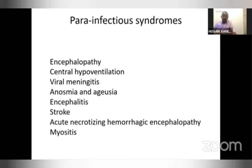And acute necrotizing hemorrhagic encephalopathy, which I think is the most dangerous and fatal complication of coronavirus. There's one patient reported with this complication. And also myositis. So the virus can affect the peripheral nerves and can affect the muscles and give rise to high creatine kinase.